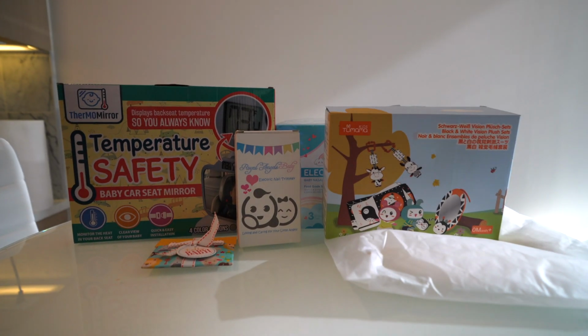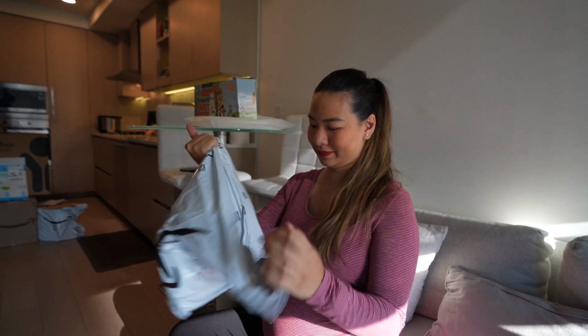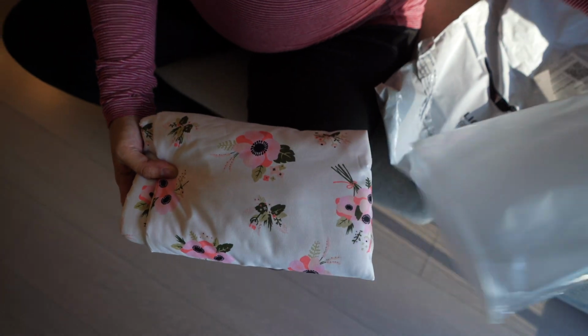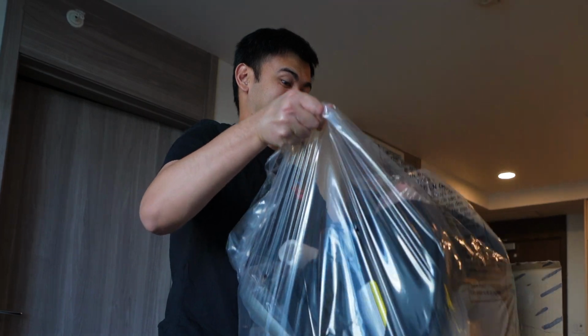I guess I'm taking this one. A car seat cover. So this one is a car seat cover for our car seat, which we're going to unbox later.